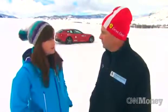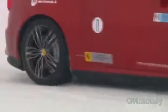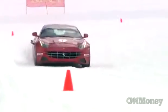When people think of Ferraris, they don't think of driving it someplace like Steamboat Springs, Colorado, on ice, no less. So what in the world? I mean, why here? Why learning to drive this car on ice in particular? This Ferrari is very special. 651 horsepower. It has the comfort, but it also has the power.